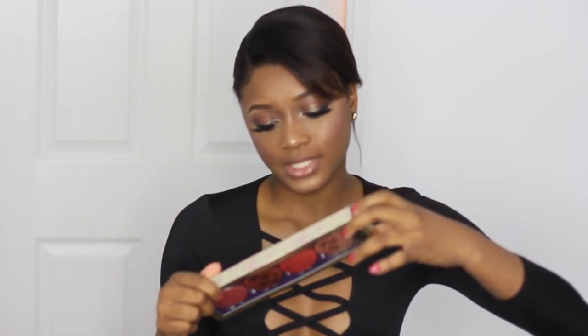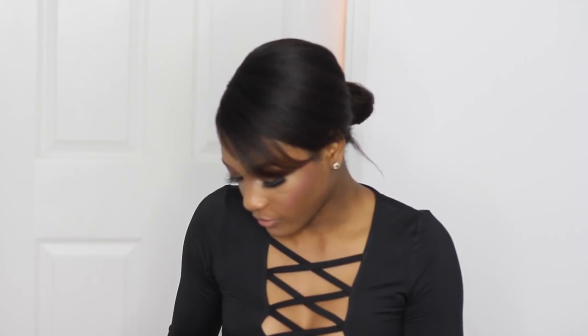This blush palette, it's a 4-set blush palette, and it comes with Aesthetic, Epic, Embellish, and Entertain. It was $35, but the retail value is $60, and they're actually really, really tiny. I thought they would be full size, but they're tiny.